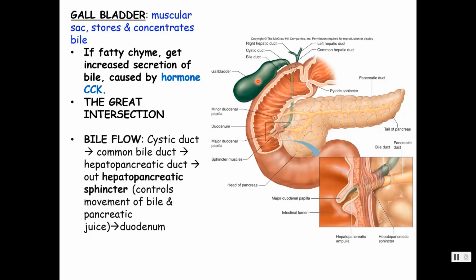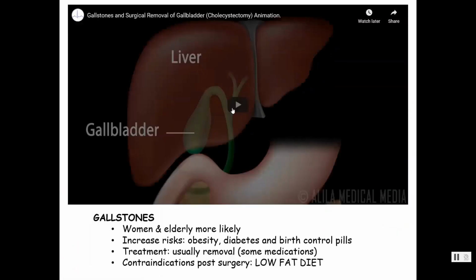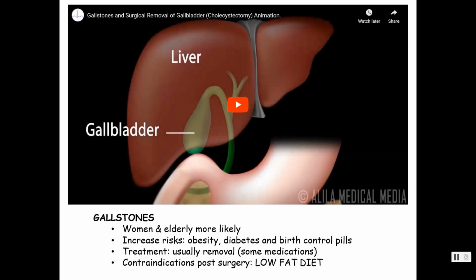And what's going to happen is when we do eat, particularly eat a fatty meal, there's going to be a release of a hormone called cholecystokinin. And that is going to cause this gallbladder to contract, this hepatopancreatic sphincter to open, and then we get this nice concentrated bile into the duodenum to help us emulsify our fats so then the pancreatic lipases can digest them. A common problem is gallstones.